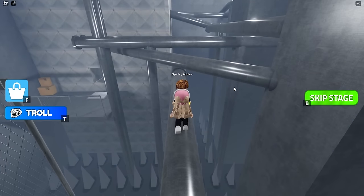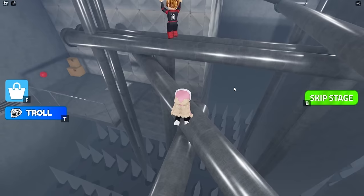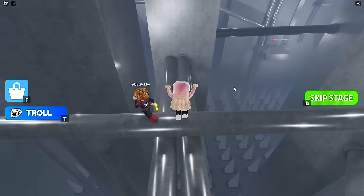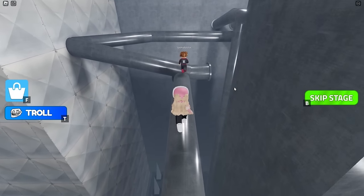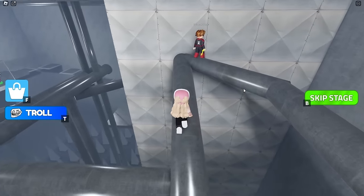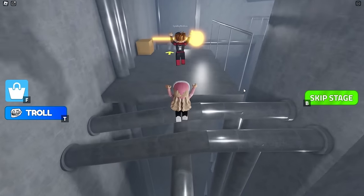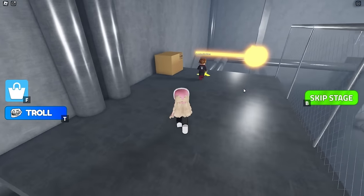Actually, these spikes remind us to never get a job where the boss's name is Mr. David, because I'm pretty sure we're not going to be able to escape. We have to go up there. Quick! Come on, Lily! But try not to fall from these pipes. What if all of these pipes come into life? Because it's an evil building.